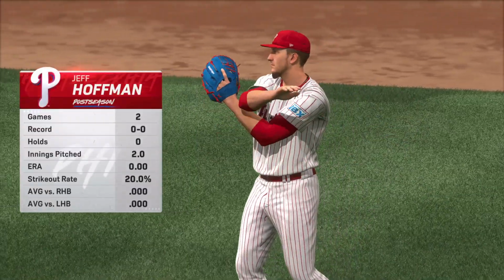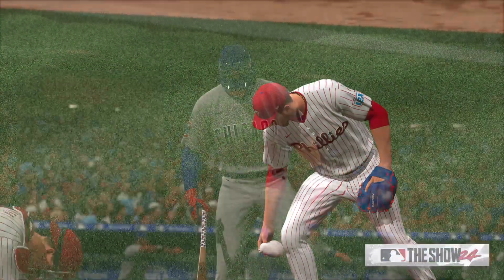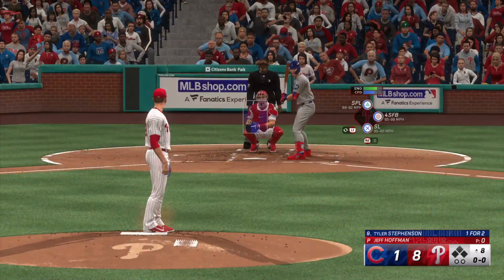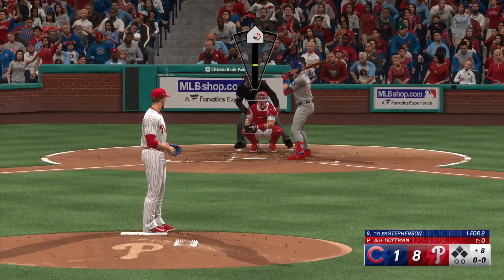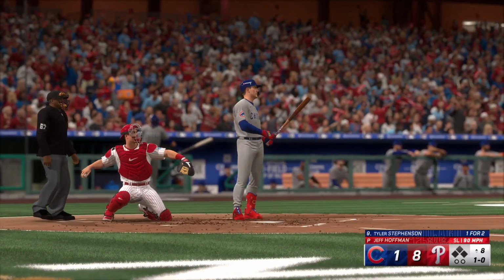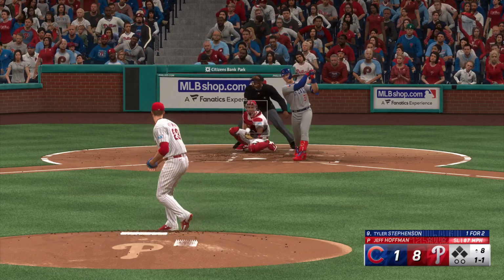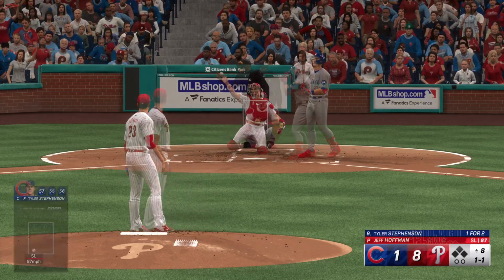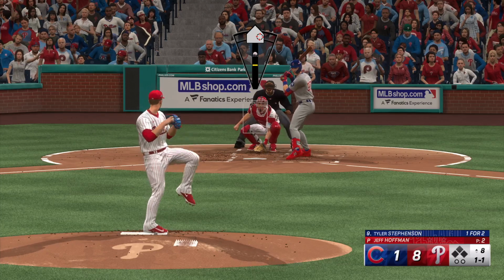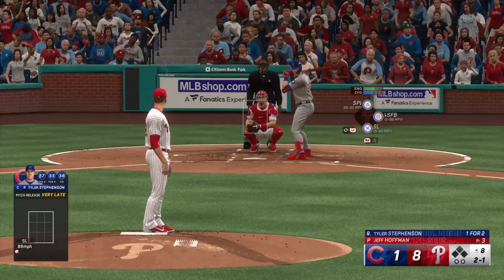New pitcher on here, Jeff Hoffman. And we all know about his slider. It's just filthy, man. And one of the better ones in the game, I'd say. Spin rate's very high, and it just breaks a ton. Stevenson, the leadoff batter, as he looks at ball one. Swing and a miss. 1-1. And another ball. Last couple of pitches, breaking balls away.